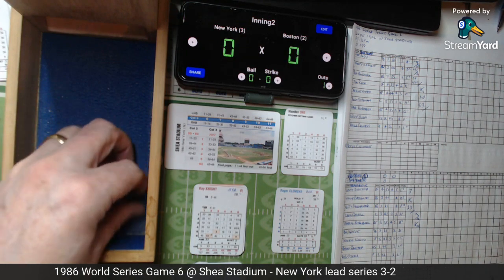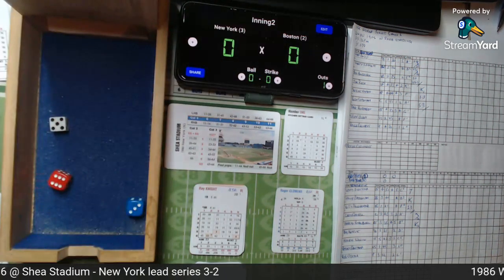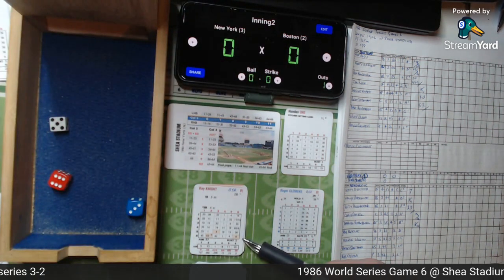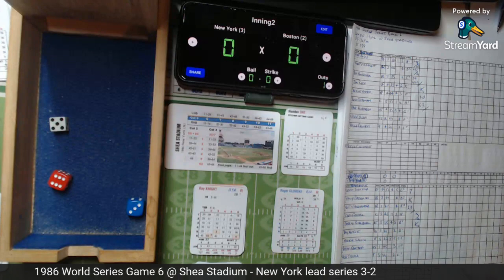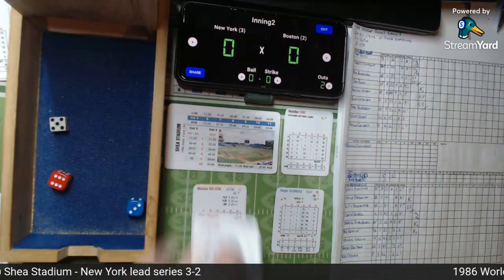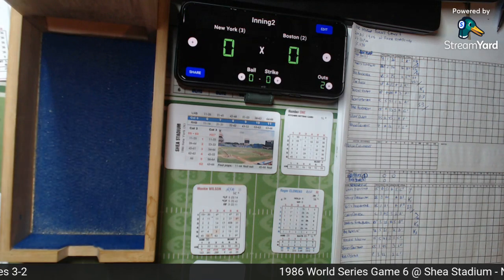Ray Knight. On its way. 6-5 is a 36. 6-3 is a 2, so that's a 38 on a 6. Strikes him out. Another great strikeout from Clemens. Not letting that double in on the first batter for Carter to affect him.